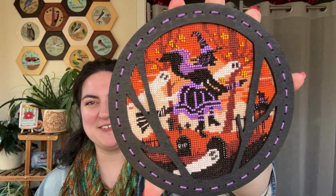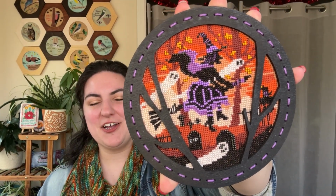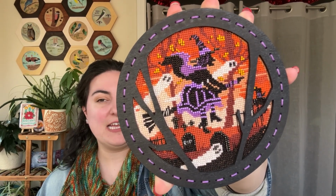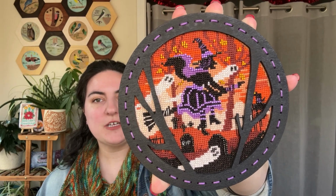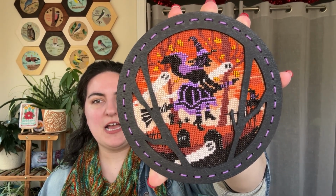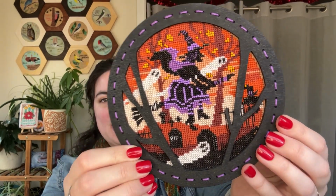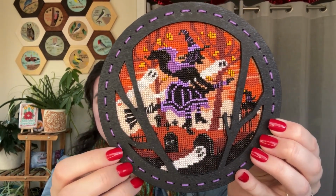One thing to know about me is I love a box. I love buying mystery boxes. So this was in Autumn Lane Stitchery's Halloween box in 2023. It was a full kit they provided, the finishing supplies and everything. So yeah, I just did it. This is their first beaded kit. The beads were provided. It is so cute.